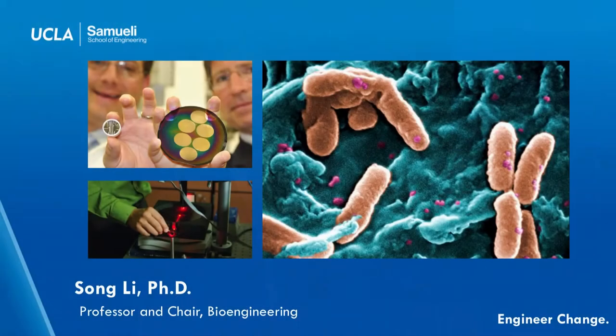Professor Lee is a fellow of the American Institute for Medical and Biological Engineering and a fellow of the Biomedical Engineering Society. As part of Professor Lee's exciting research profile, he develops techniques to use endogenous stem cells to repair damaged arteries. When most people think about biology at the cellular level, they think about chemistry.